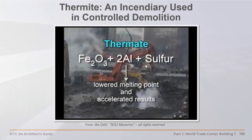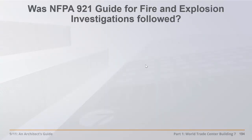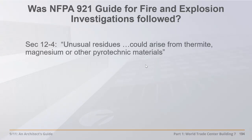We haven't used iron in our skyscraper steel. It's in the steel, and it's the major component of the steel, but this is elemental iron that has been found here. Liquid molten iron, not steel. And it would explain the sulfur present in the residue, which is added to thermite to become thermate. Fascinating. But do we have evidence of thermite itself? The National Fire Protection Guide 921 also says unusual residues could arise from thermite.